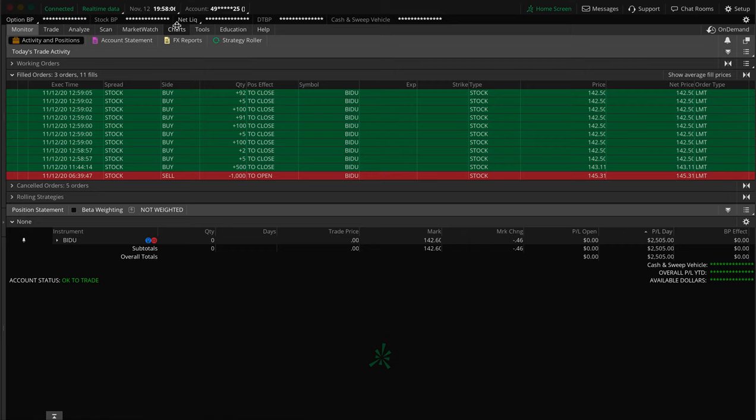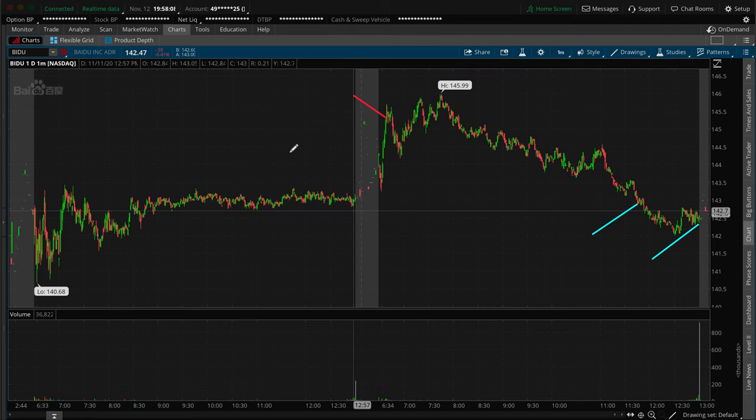But anyway, this trade, we were trading Baidu to the downside. We were shorting it, which means you make money when the stock goes down. Now, this trade was directly from the watch list as well.